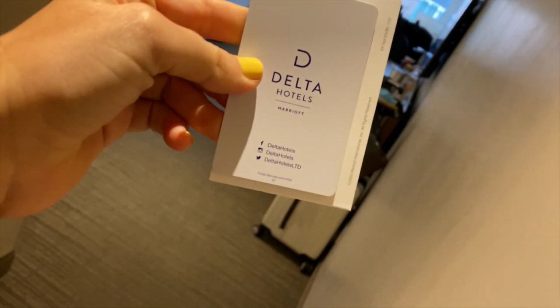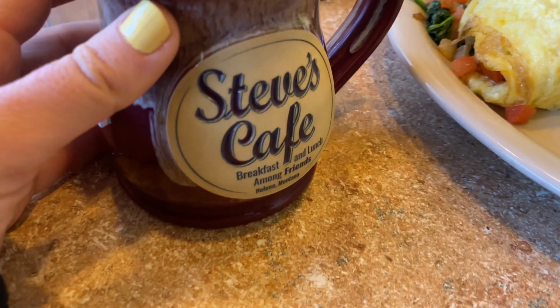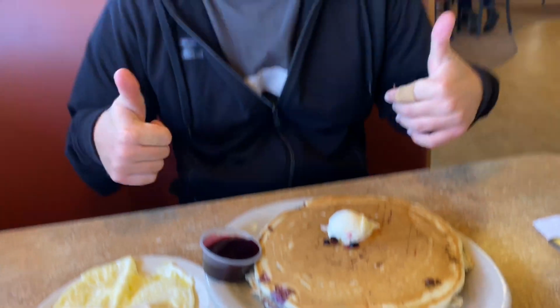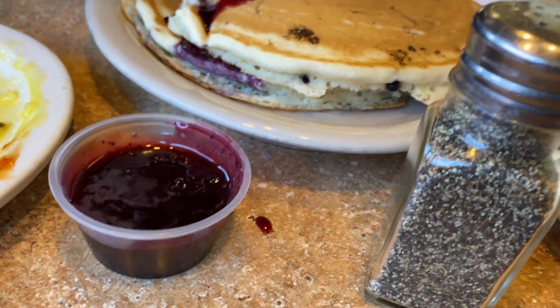We are at the Delta Hotels by Marriott. We've got 2 fluffy beds. We're at Steve's Cafe and I just got a garden veggie omelet and Mike got the short stack with huckleberry pancakes. Dip it.